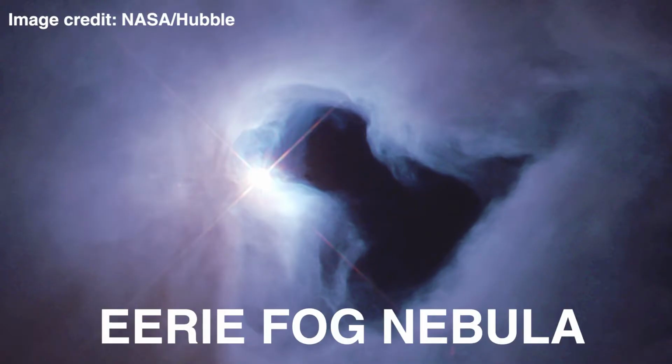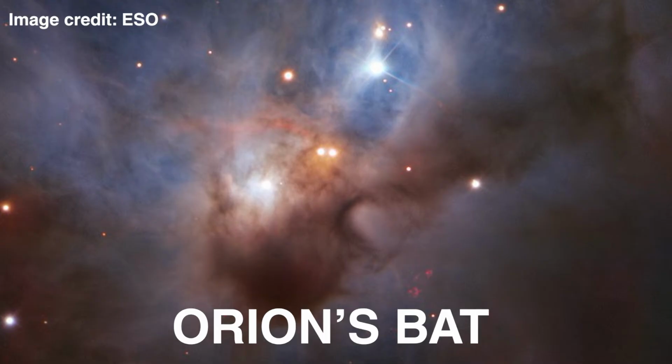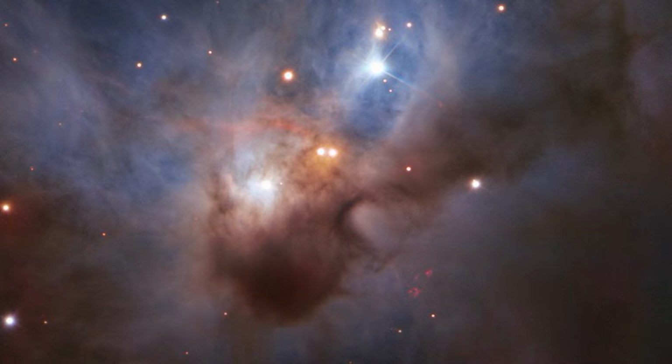Next up, the Eerie Fog Nebula, also called NGC 1999, which is a particularly spooky looking cloud with a large hole in the middle, somehow making it look extra creepy. This one is actually lit up by a single star in the centre called V380 Orionis. Then there's Orion's Bat, which is a nebula that looks like a giant bat in space with 2 gleaming eyes.